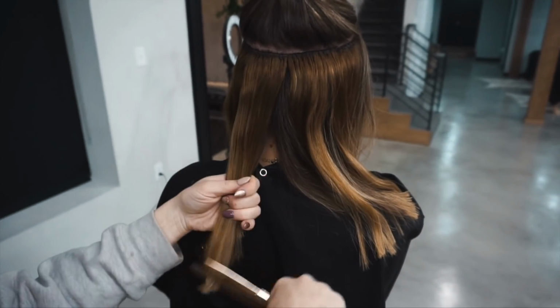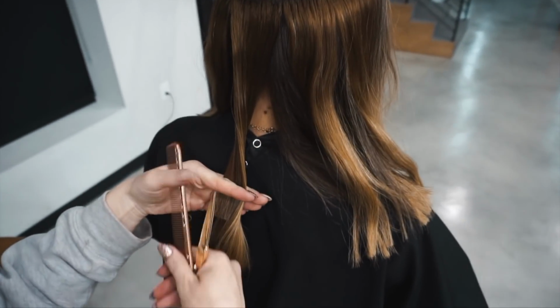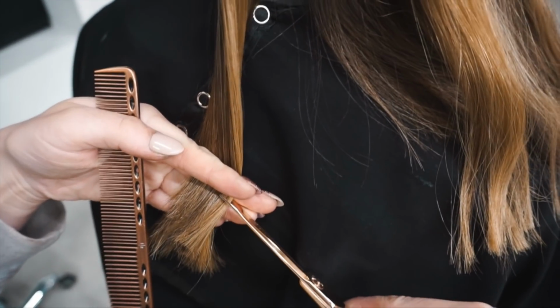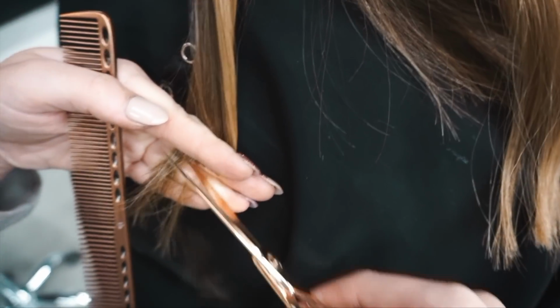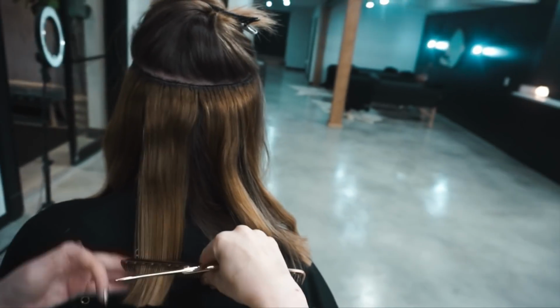And then sometimes in the back, once I get higher up, I like to actually twist this. And I usually just twist it once. And I'm gonna go a little bit longer than that last layer I did underneath. And I'm just gonna point cut like that. And then when I untwist it, I start to get that natural progression, and then I can go in and clean it up.